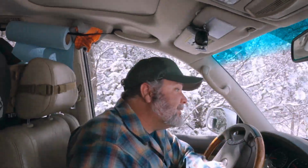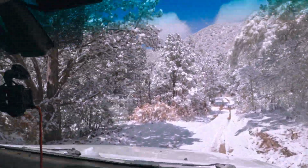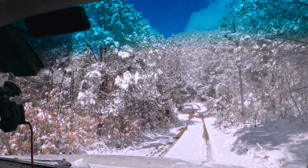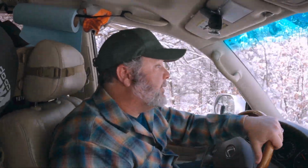But man, it's nice. Actually, no, we're at 6,800 feet right now, elevation. But the weather's getting nicer.